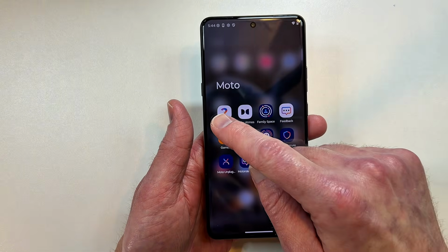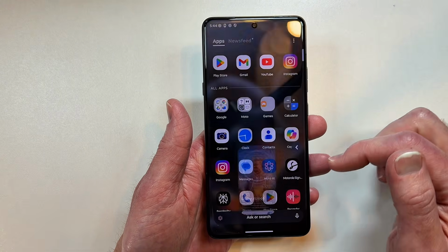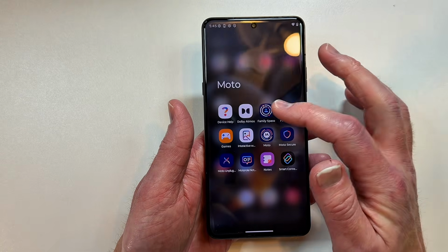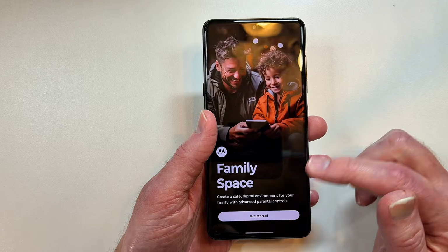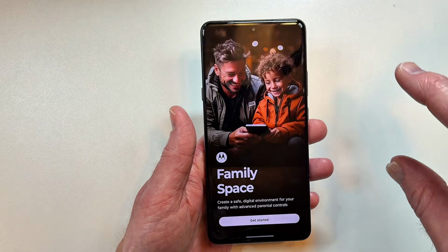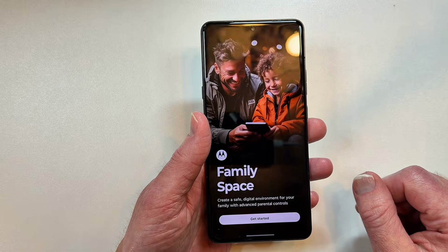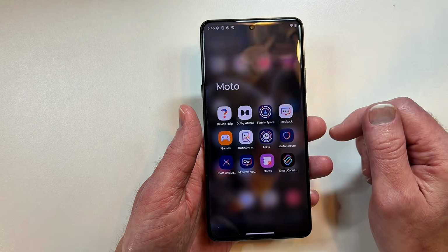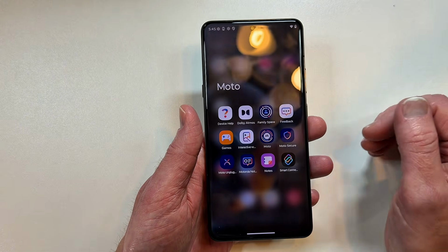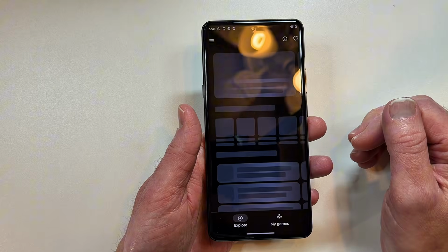Speaking of, you have device help. You have a Dolby Atmos application here. You have family space. So, you know, if you got kids that use your phone as well, you can just throw their apps that they use in the family space app. You can launch that when they want to borrow your phone and hand it to them, right? What else we got? We have feedback. You have a game section. You have interactive something. Let's check out the games real quick.